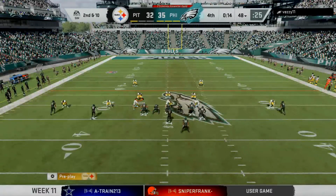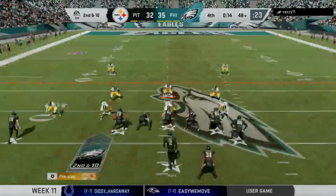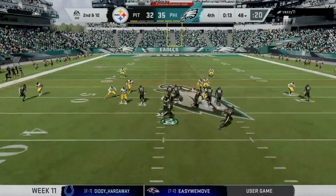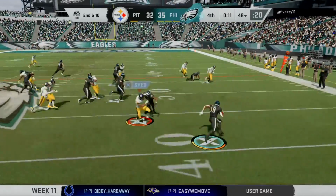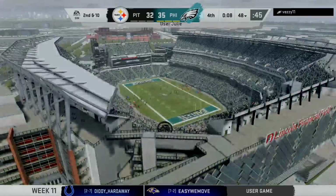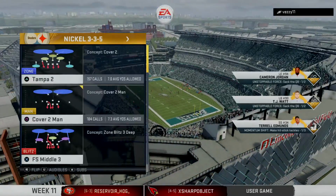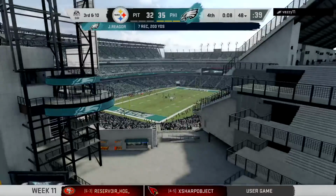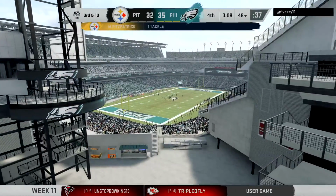So after the incompletion on first, now second and 10. Check tight. Check tight. Shift. Looking to find a lane, but he can't. Reined in at the line of scrimmage. And now here comes their final timeout as they take it with 8 ticks remaining.